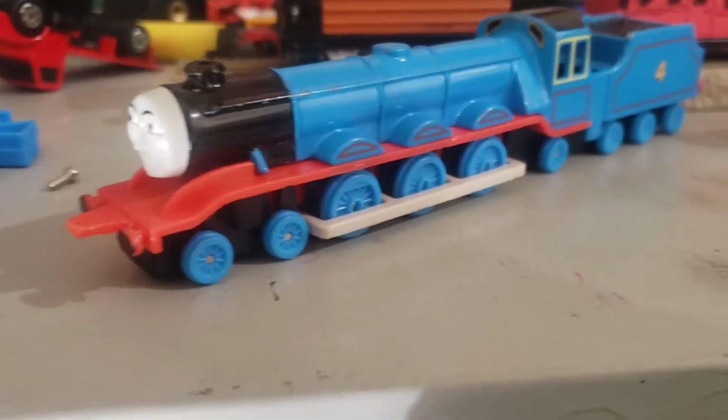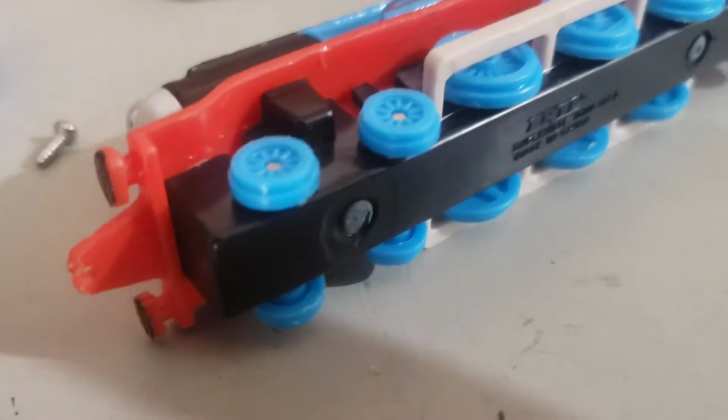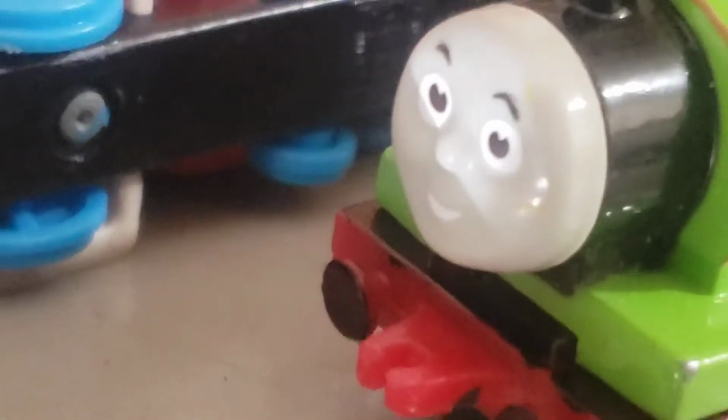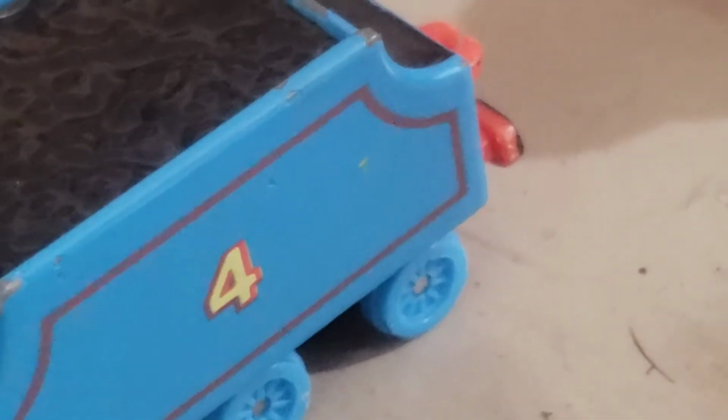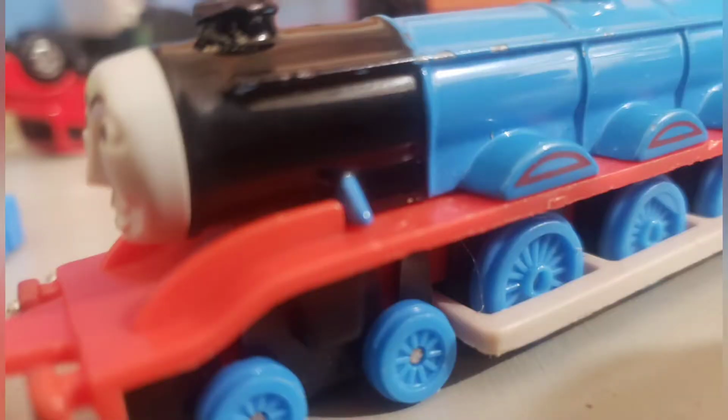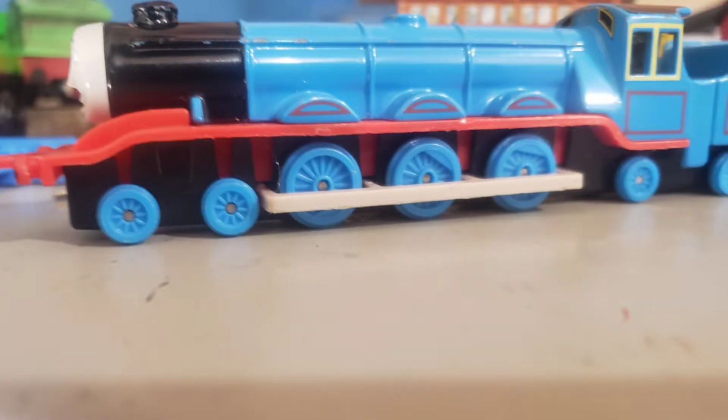Also, isn't Gordon supposed to have a piston? Oh, there it is! Blended in like my dad. This is not a piston. Why couldn't you have done what you did with your Percy model and molded it onto the running board so it looked like an actual piston instead of putting it on the chassis? It looks so bad. Also, the tender's backwards. Whoopsie, you did a little messed up there, can't you say? And Gordon's smoke box is big, and the chassis looks way too big for the body. Anyway.